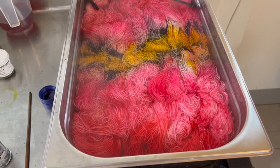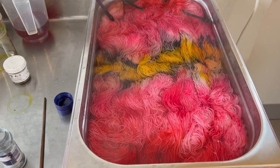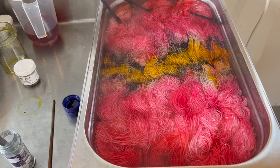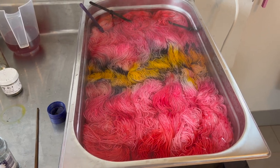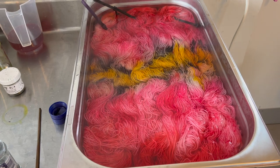On heat for a little bit longer, and I'll keep an eye on it, and then once I think it's had enough, I will turn it off, and then maybe tonight or tomorrow it will have cooled down completely for us to wash and rinse and dry. So yeah, for you it'll take a second, for me it'll take a little bit longer.